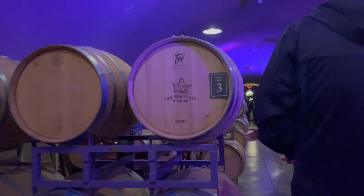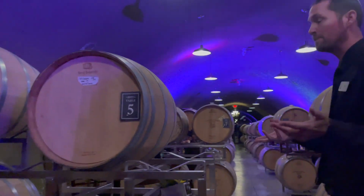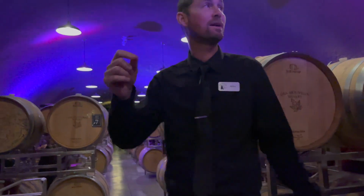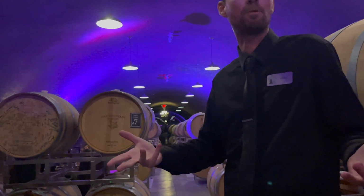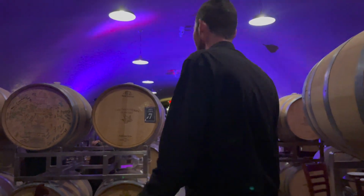The reason we have those signs is because now that the restaurant's back here, sometimes people go, oh, cool, you can write on the barrels. And they write on someone's barrel, and then they get mad because it's their barrel. So that's why we have those signs, because we'll charge for what they write on.